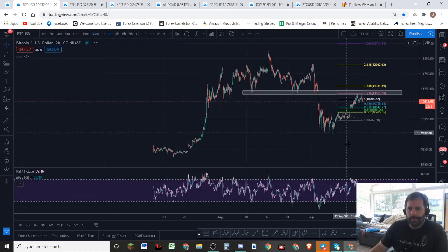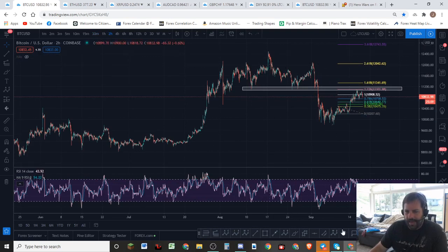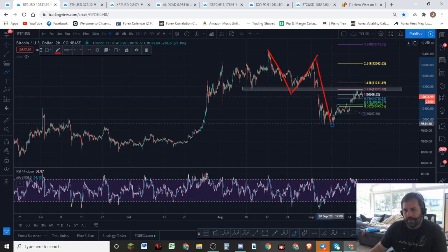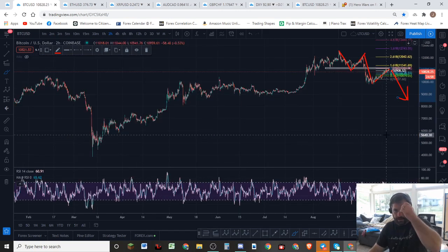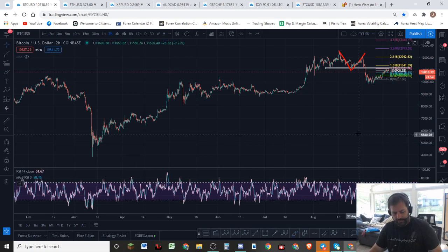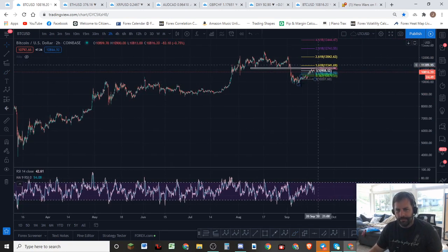Okay, so anyway, that being said, I'm looking at this now. The count I'm seeing this as is a 1, 2, 1, 2, and then the big giant move to the downside coming. That's kind of the way I'm looking at it from now. Now, if that's wrong, a way to look at it would be, but you'd have to count this thing as an impulse wave.